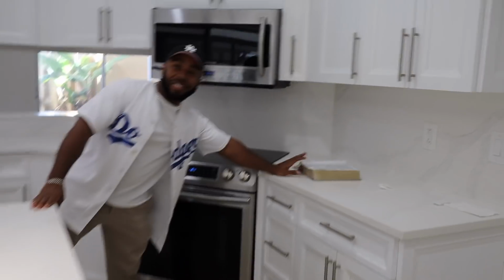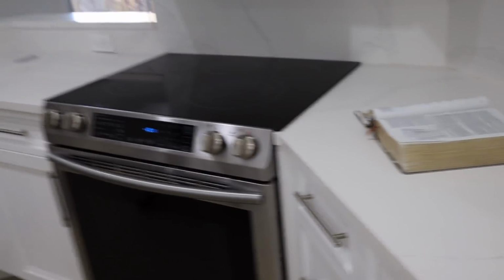And look at the Bible on the table. Come on. Show that we're real Christians. We want to start off with some devotion up in here, which we'll have later.